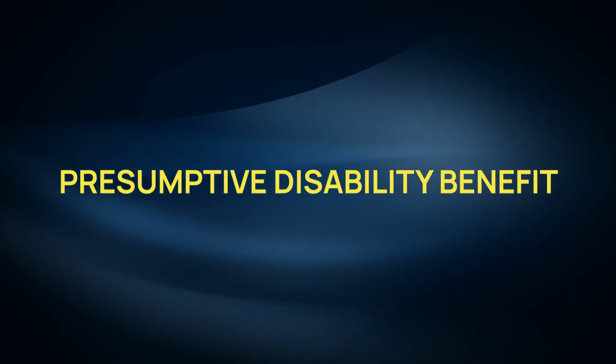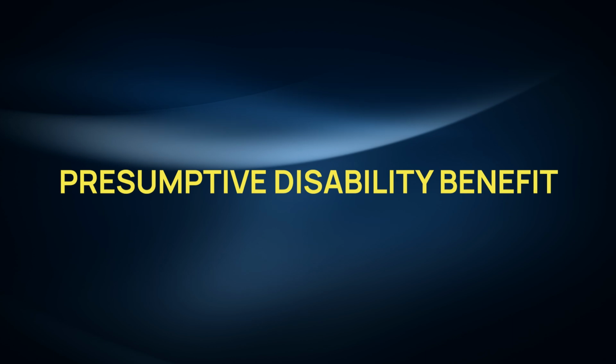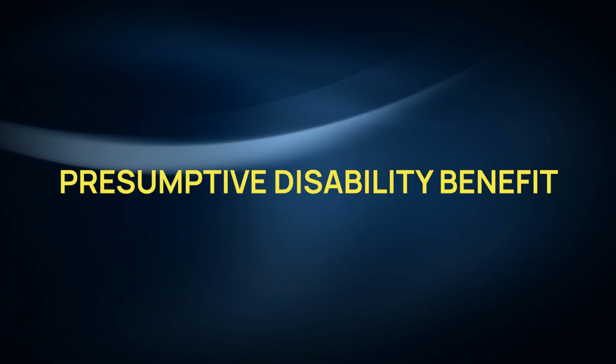The key advantage of this provision is that it simplifies and accelerates the claims process for individuals suffering from these severe and life-altering conditions. Rather than having to go through the usual disability claims process, which may involve proving the severity of the condition and its impact on the ability to work, the person automatically qualifies for benefits.